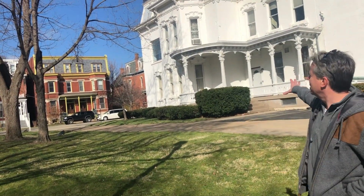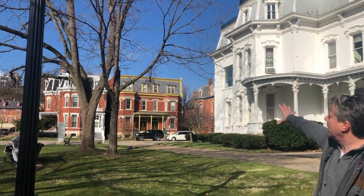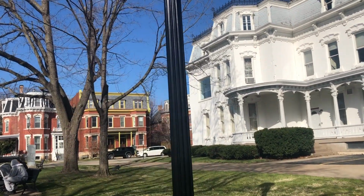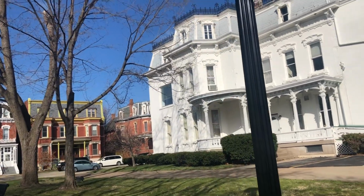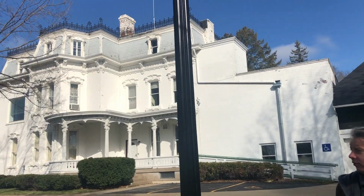You can see the Second Empire style on this home. There are many other homes in this area that also use that same Second Empire style, adapted in some places to a townhouse, as well as other large single-family residences.